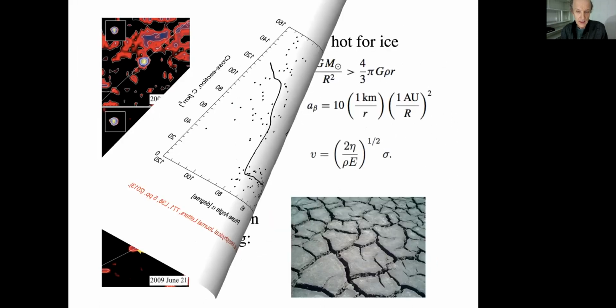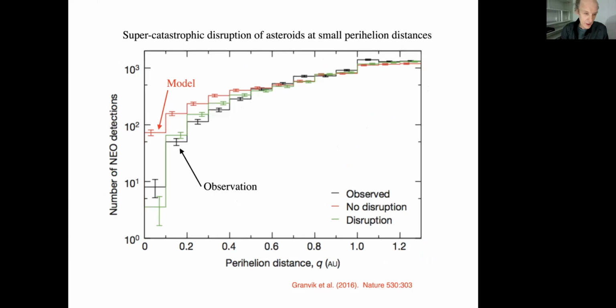It's just a detail. But since we did the observations of Phaethon, this very interesting paper by Granvik et al. came out, in which they noticed that the number of asteroids coming in close to the sun, so the number of asteroids with a perihelion less than a few tenths of an AU, is much smaller than you would expect from a dynamical model alone. And so if this is actually a real detection of a depletion, as seems likely, it may be related to the Phaethon phenomenon. And it may be that any asteroid that goes close to the sun is quickly destroyed by thermal fracture. It literally splinters itself into dust, and then the dust is blown away.